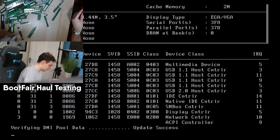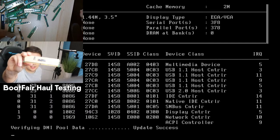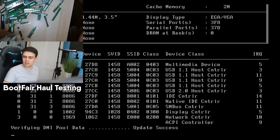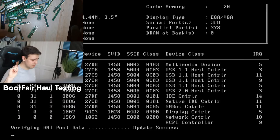Though I think I want to test out this OCZ stick right here first. Maybe we'll finish the live stream off with this as a final test. If anyone's got any Q&A style questions for me, then we'll do that. I don't think they will though. So we'll do this and we'll end the live stream now, I think.